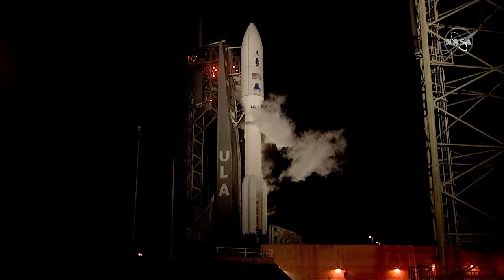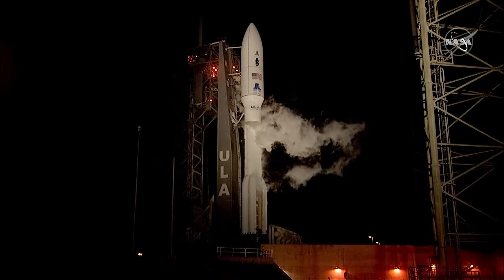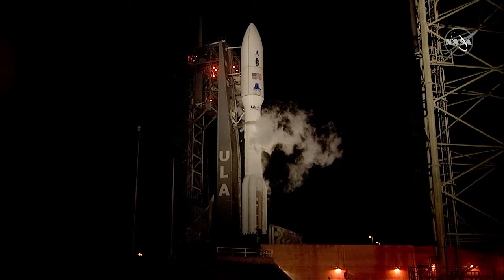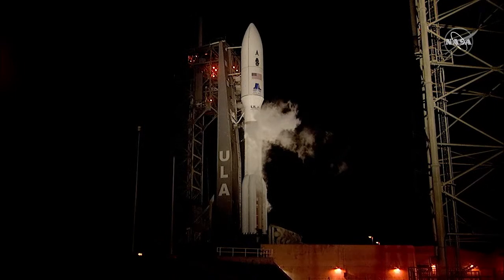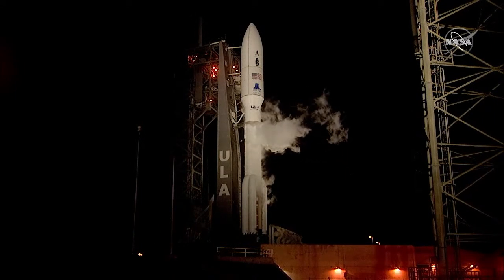Now, LCRD is hitching a ride on the U.S. Space Force's Space Test Program 3 mission, or STP-3. You can think of the Space Test Program as a rideshare to space. It's primarily for the Department of Defense to send up science and technology experiments. But if there's room, others can share that ride, and that's what NASA is doing today.